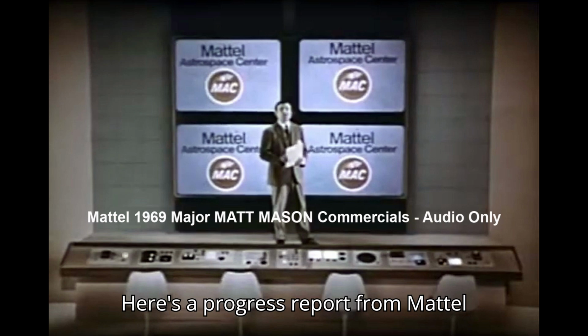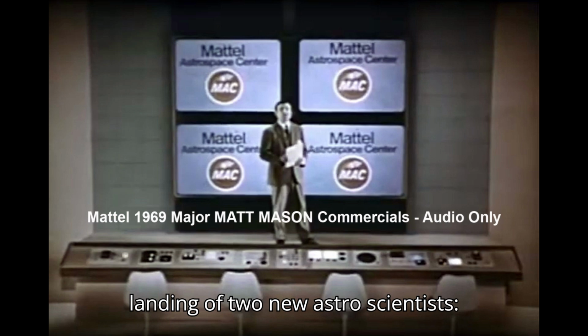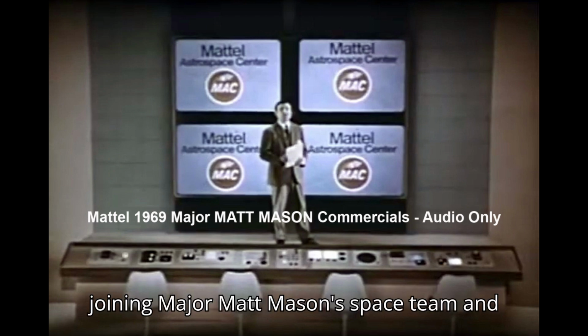Here's a progress report from Mattel Astro Space Center. We're watching the landing of two new astro scientists. Doug Davis, radiologist, on the left, with Jeff Long, rocketry, in the blue suit, joining Major Matt Mason's space team.